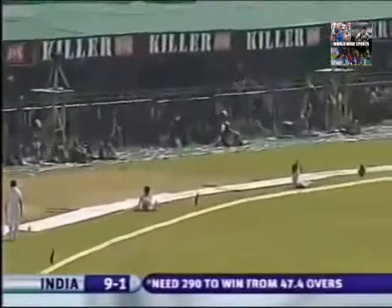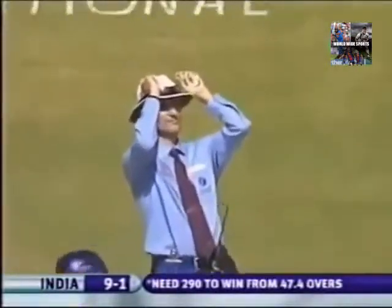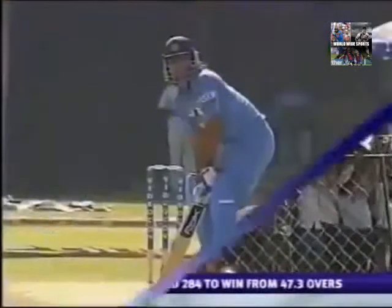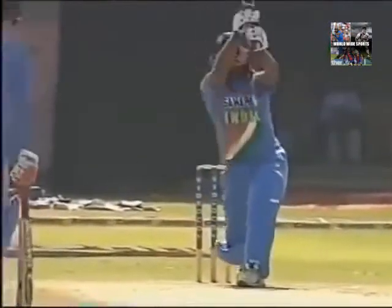Goes for the big one. He's a powerful striker of the ball. That's 6 for Dhoni. Got the opportunity to free his arms, and boy, have a look at this. That white ball is flying.